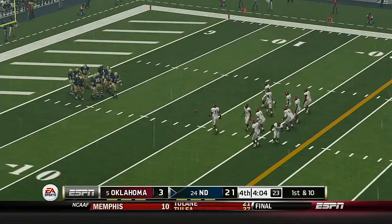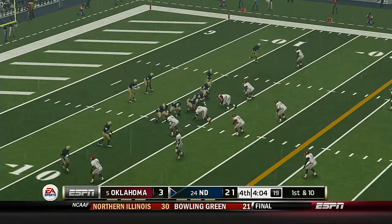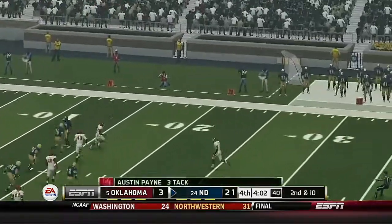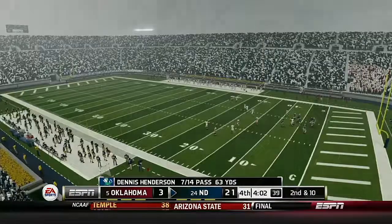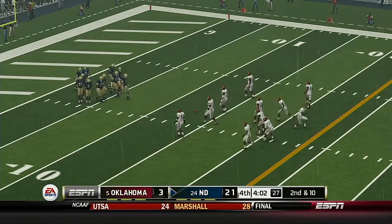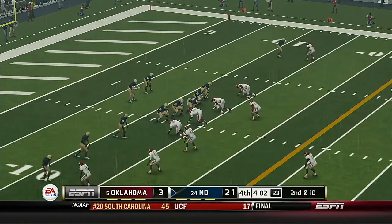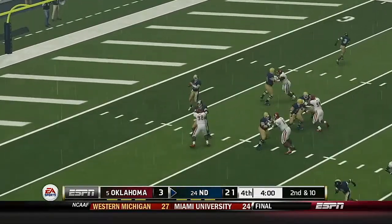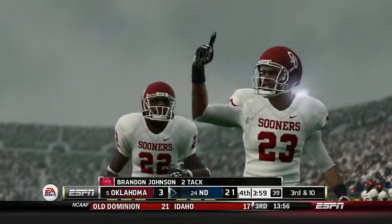Both teams are well aware that a score on this drive is going to create an almost insurmountable lead. This defense has really got to step it up and make a stop. Throws quick to the receiver and it falls incomplete. Second and 10. Ball on the 13-yard line. Slings it out there, incomplete.